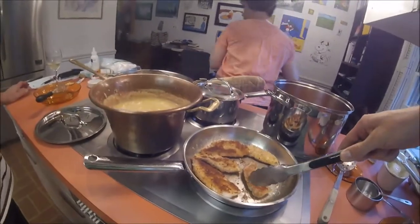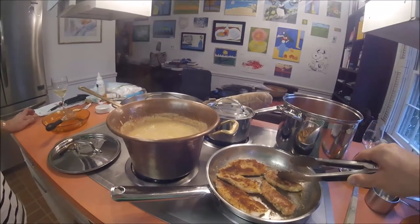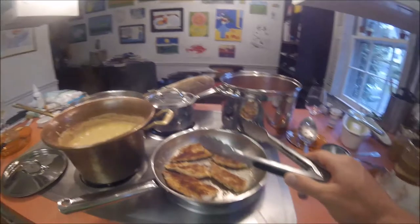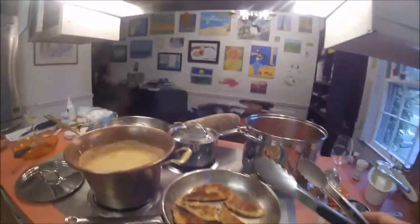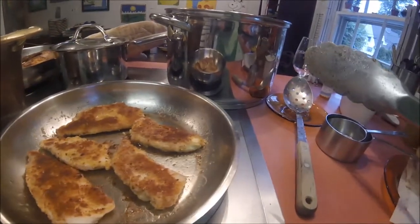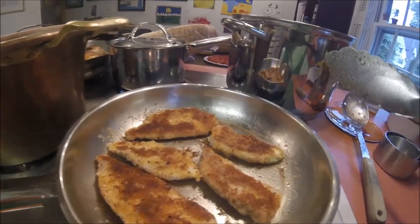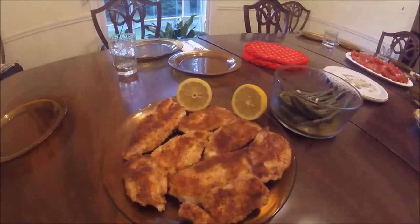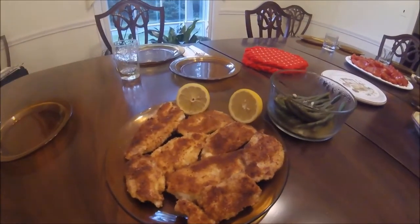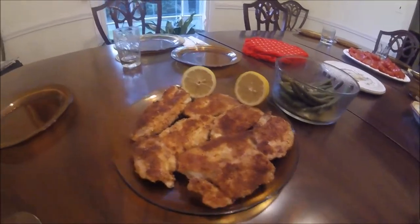A surprising amount of meat out of those little fish. Yeah. Well, you filleted them so nicely. You done good, dude. Alright guys, there's the finished product. Eight little fillets, because I had to cut the fillets in half, of porgy with lemon on top. Nice golden brown.